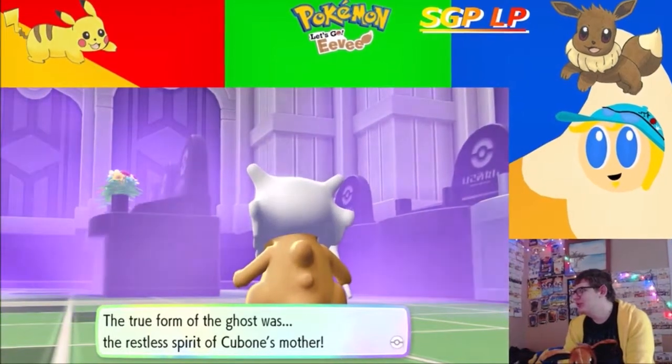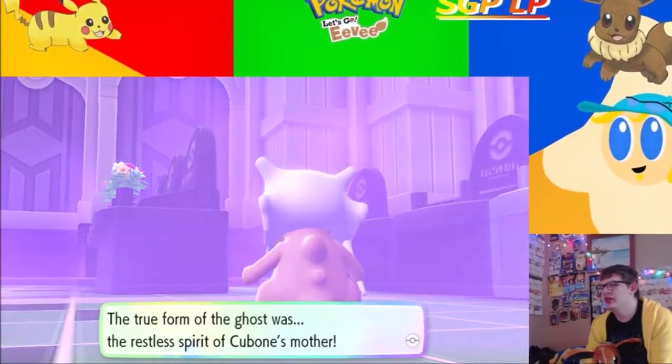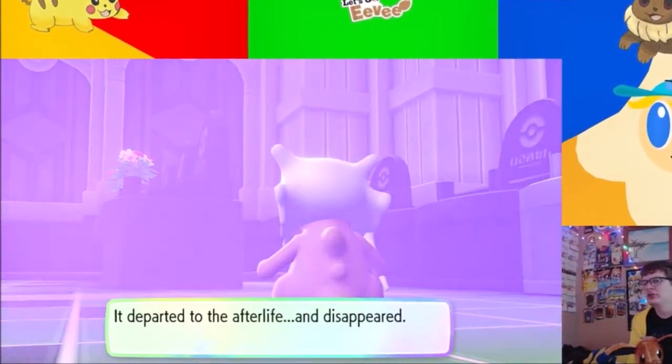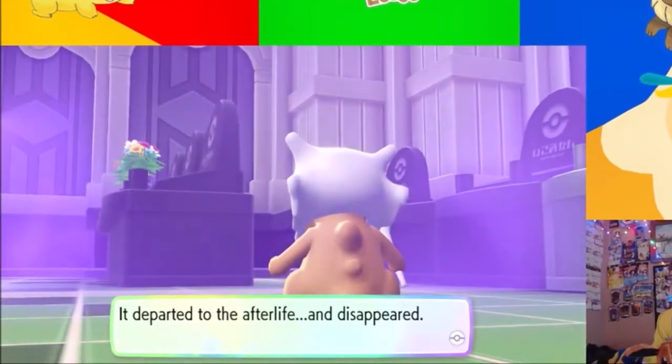The true form of the ghost was the restless spirit of Cubone's mother. The mother's spirit was calmed, returning to its kind and gentle nature. It departed to the afterlife and disappeared.